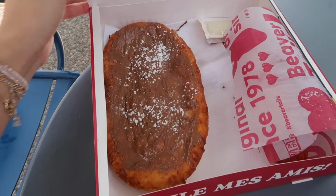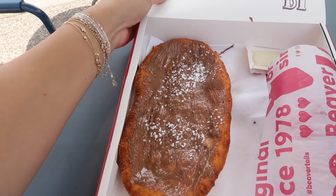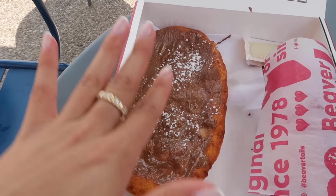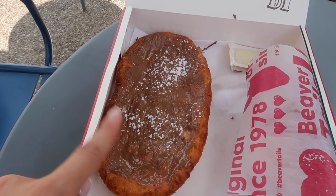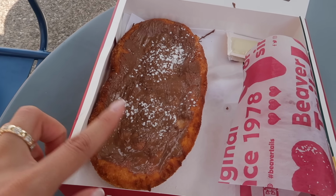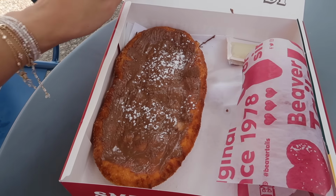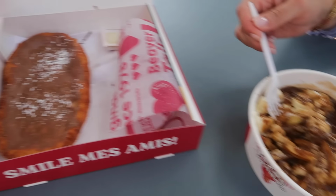So this, my friends, is a beaver tail right here. Now it's not an actual beaver tail, it's just fried dough, and you can get different toppings. My favorite topping is Nutella and banana, but you can get a ton of different toppings, like apples, and the sugar cinnamon is a classic. But this is our favorite, so we're gonna have that after our poutine. It's a very Canadian afternoon.